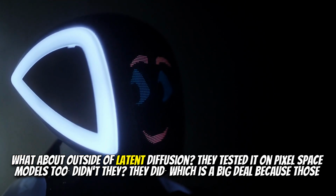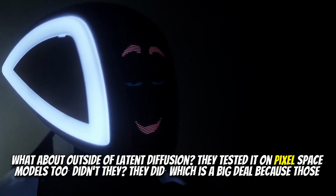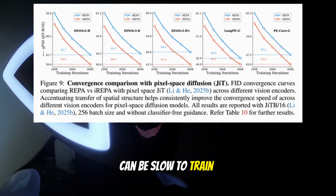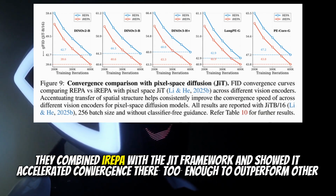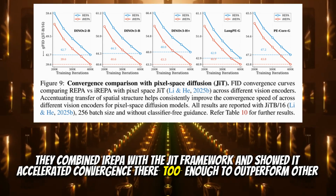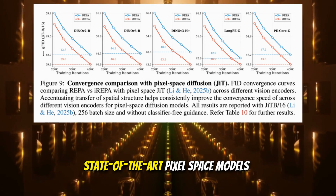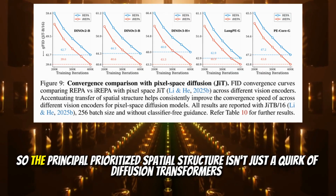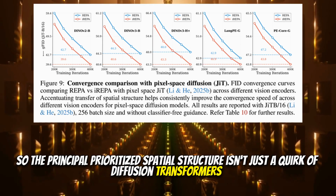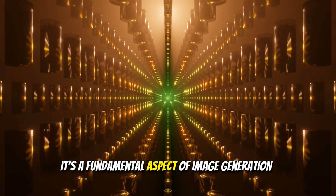What about outside of latent diffusion? They tested it on pixel space models too, didn't they? They did, which is a big deal because those can be slow to train. They combined iREPA with the JiT framework and showed it accelerated convergence there too, enough to outperform other state-of-the-art pixel space models. So the principle of prioritizing spatial structure isn't just a quirk of diffusion transformers. It's a fundamental aspect of image generation.